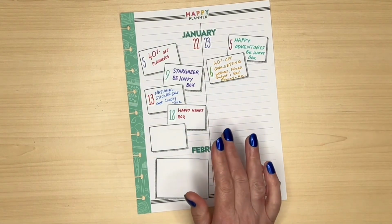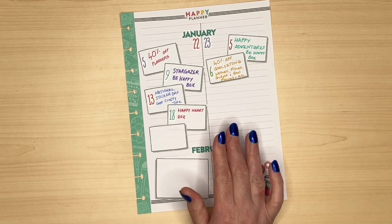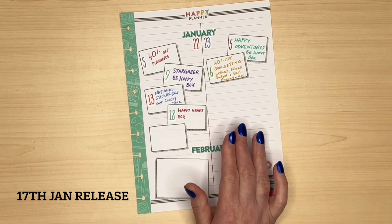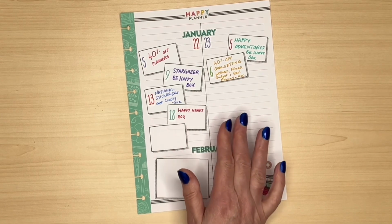And we already know that Happy Planner have a Valentine's box lined up. This time it has cats and dogs in it, and it's a smaller Be Happy box with a sticker book, and I think it's another happy notes in it. Can't remember if there's any washi, and I'm not sure what the release date is, but you can expect that to be around the same time.